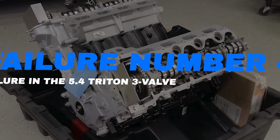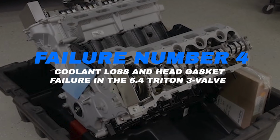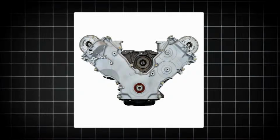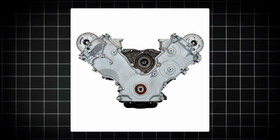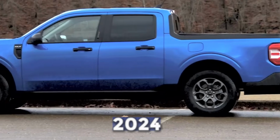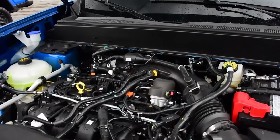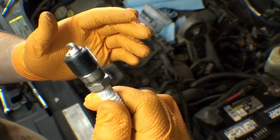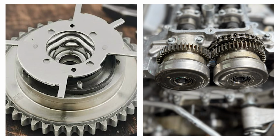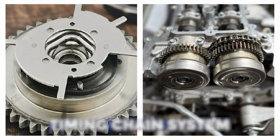Failure number 4. Coolant loss and head gasket failure in the 5.4 Triton 3-valve. Speaking of the Triton V8, the 3-valve version of the 5.4-liter engine that Ford used extensively in F-150s and Mustangs from 2004 onward brought its own special category of failure. While it resolved some of the spark plug ejection issues of the earlier 2-valve design, it introduced a serious problem with the cam phasers and timing chain system.